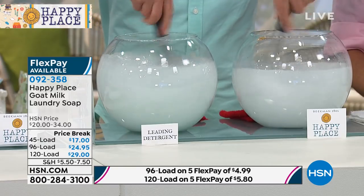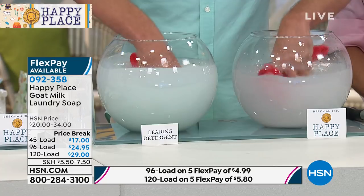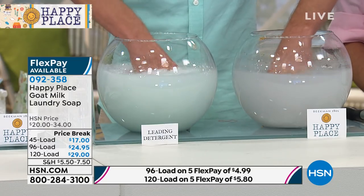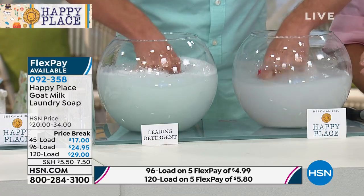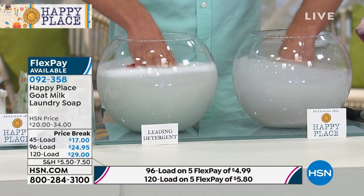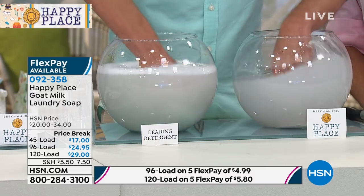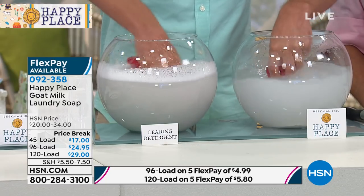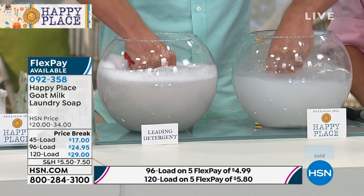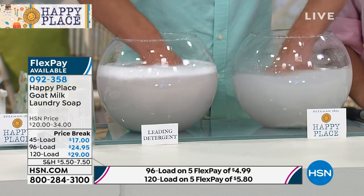Now what I've done is I've taken equal amounts of Happy Place and the leading detergent. I've got two new red washcloths. These have never been washed before. And this is the leading detergent. Almost immediately this bowl starts to turn pink. That's the leading detergent, and it's stripping the color away from the washcloth. We won on color fastness against the leading detergent. Look at this pink. Do you see how it's turning pink there? Oh my goodness.